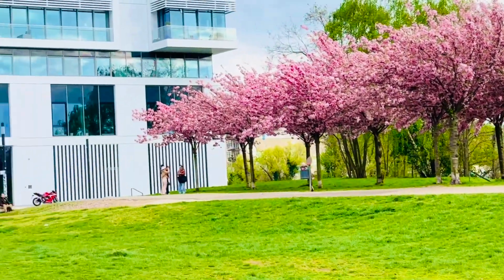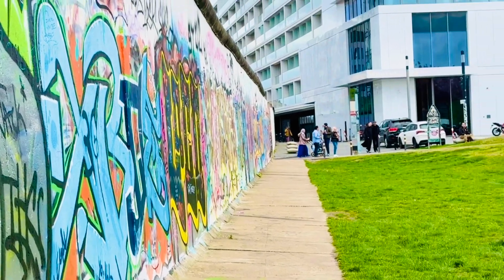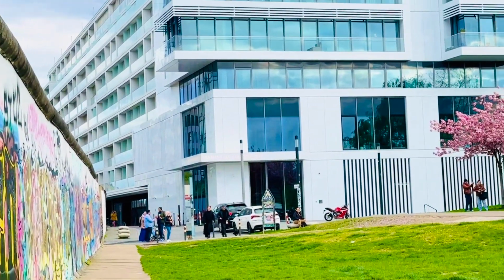So, is this part of the old Berlin Wall? I don't know, really. Let's just see what it looks like outside.